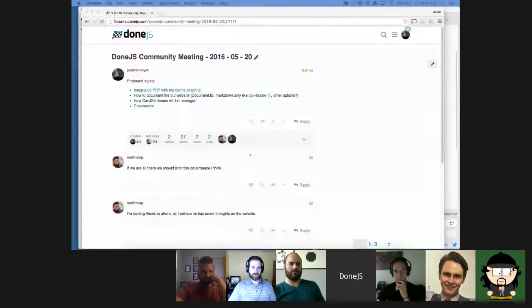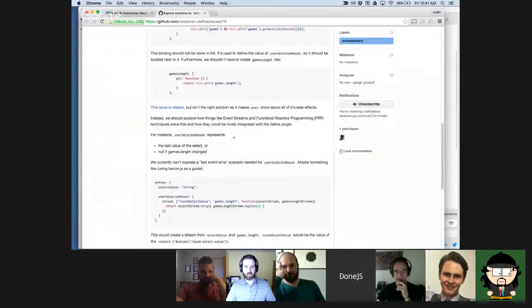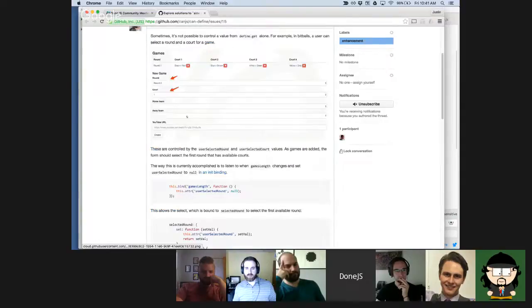Let's make sure I get the right screen share. The first is just kind of a sore spot in CanJS. It has been for a while. It's something that FRP does well, but whenever you have things that need to change not based around a value, but around the fact that something changed, well then can.compute kind of falls over. I would say that 90% of most apps, you're just dealing with values, transforming values, but occasionally there's a part, and Bitballs had this in it too.